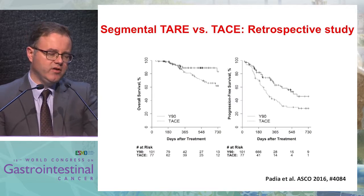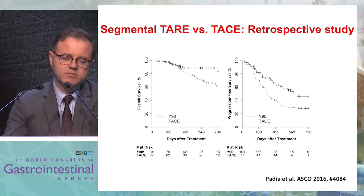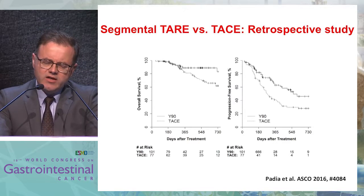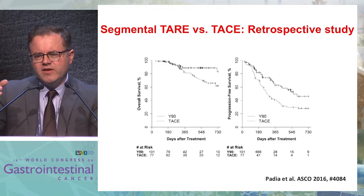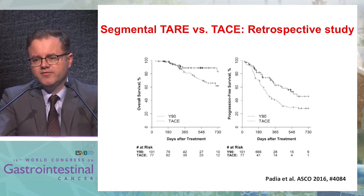These are the survival figures. This was not significant, but anyway, it seems that there is some signal of efficacy that radioembolization in a segmental way, where you can increase the dose up to 120 gray in a small lesion, is in fact far more effective than TACE.